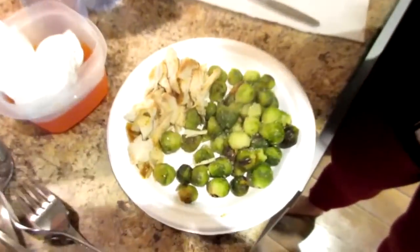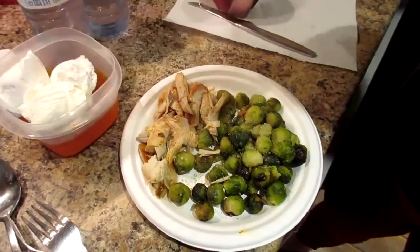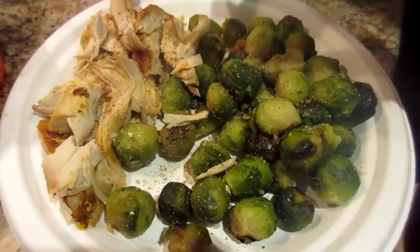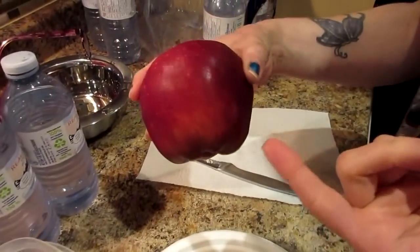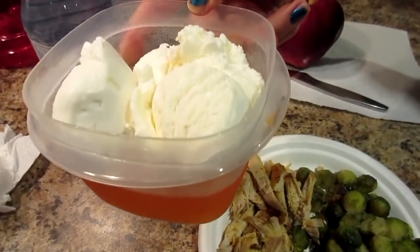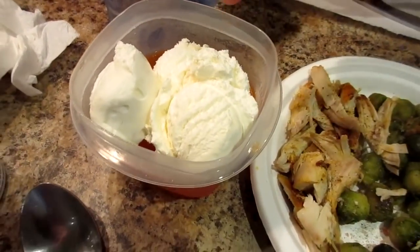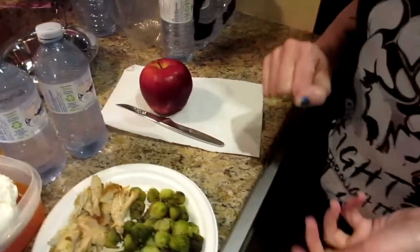Lunchtime. Gotta pepper this up. So, for lunch, we got 1 cup of baby Brussels sprouts, 3 ounces of lean chicken breast. You got a gigantic apple. A pumpkin-sized apple. This is Red Delicious. And half a container of orange sugar-free Jell-O with 3 big scoops of fat-free Cool Whip on top and 2 waters.